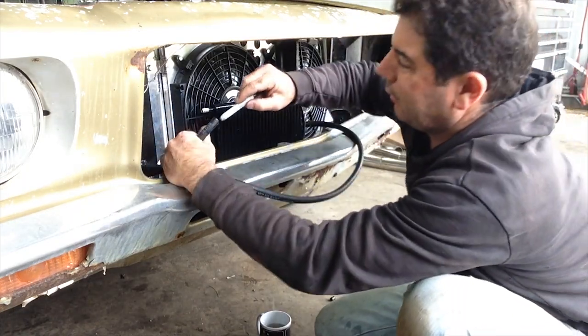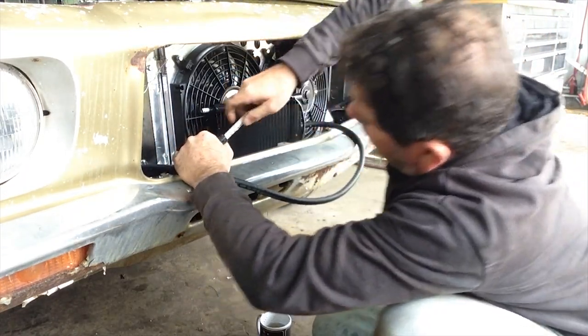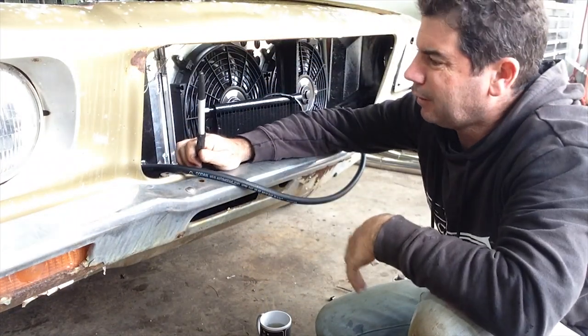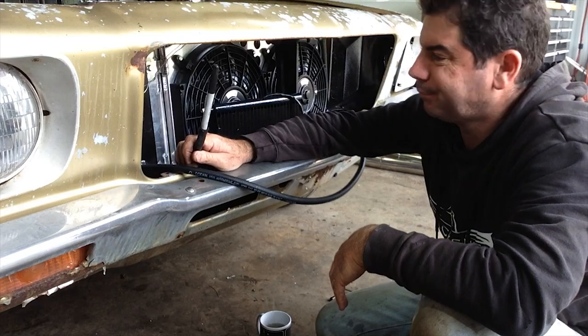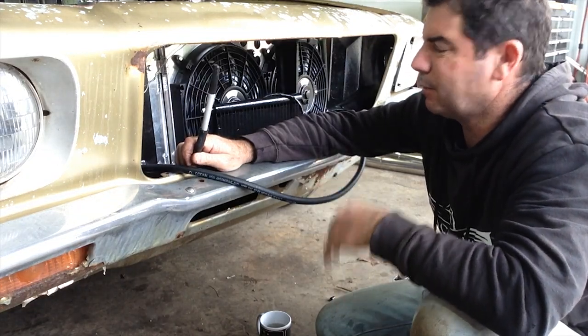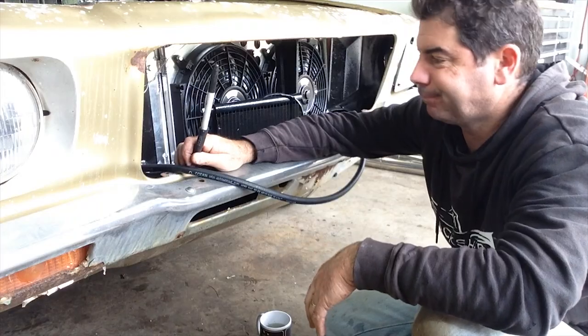And get your redneck flaring tool and just jam him in there for a while. Use anything, a bolt, that Sharpie, whatever. And just let it sit for a minute. And then just jam it in.